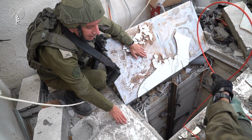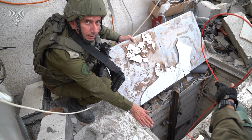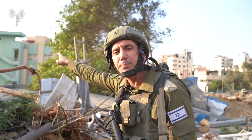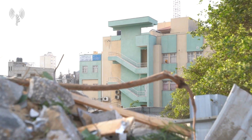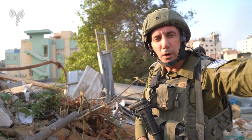This is a covered tunnel. It's part of the same floor and it slides down here. So it's a covered tunnel so nobody can find it. This is Rantisi Hospital. And this is the place where I showed you the tunnel. I want you to see.